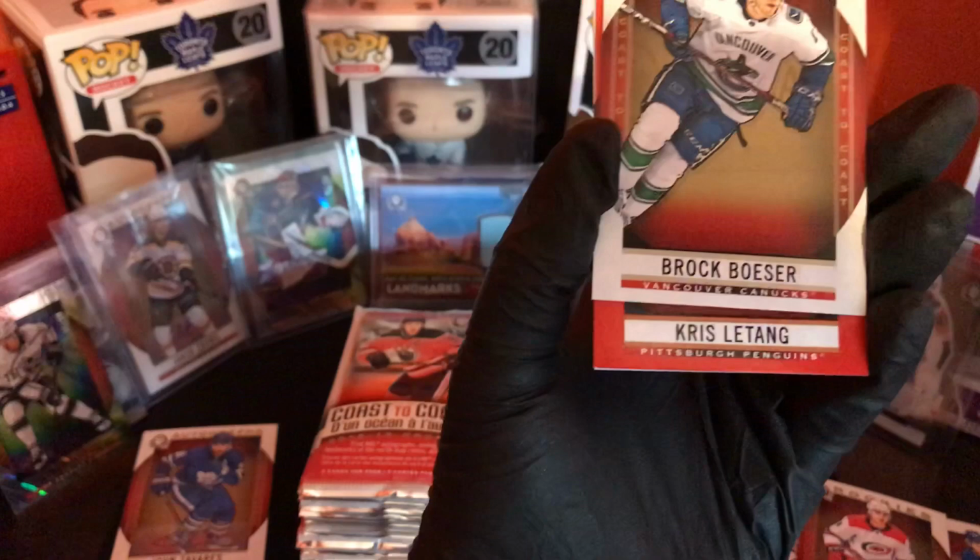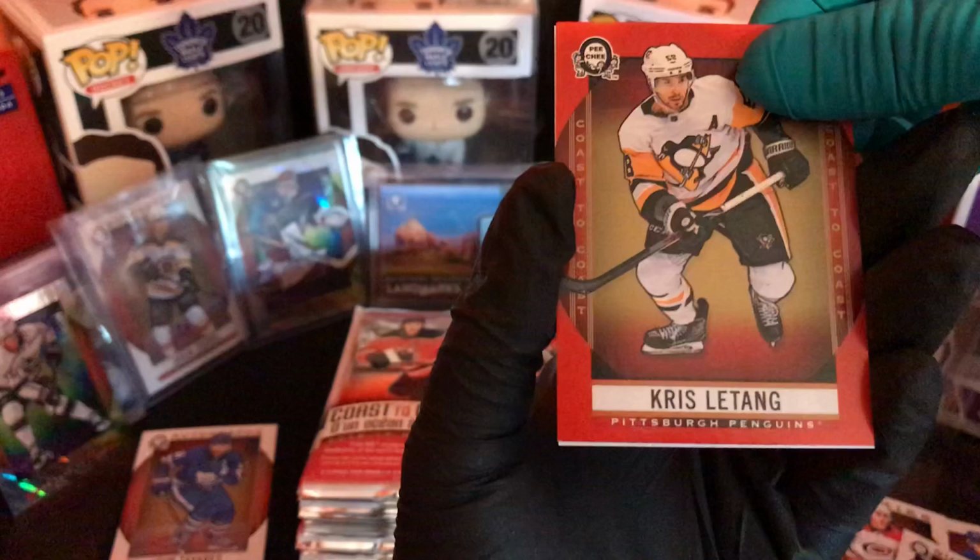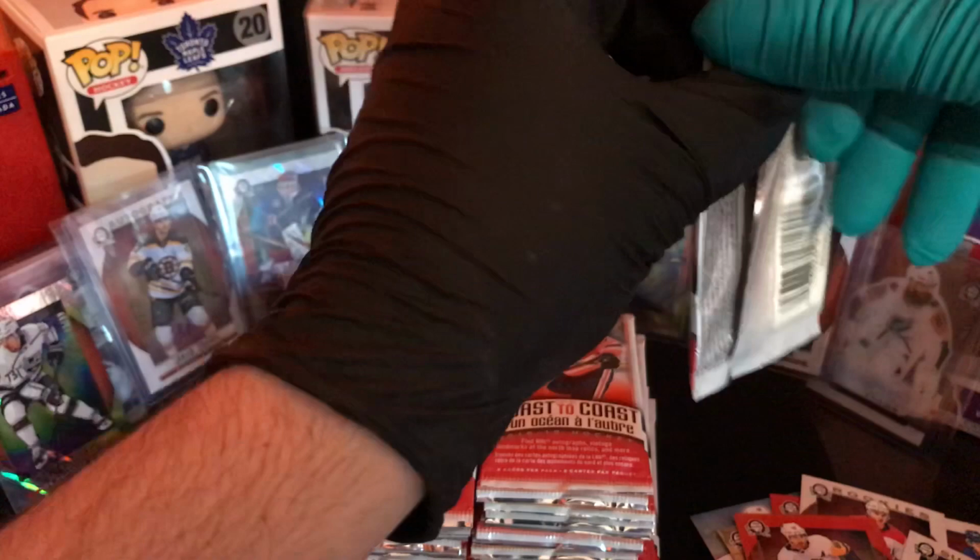Well, he's a superstar. Like, he played 1 year. Put the comments down below. I really don't know his stats from last year. I'm not a Vancouver fan, but down below, let me know what he done. If you guys could. Alright, Chris Letang. Red Parallel. Jonathan Toews.